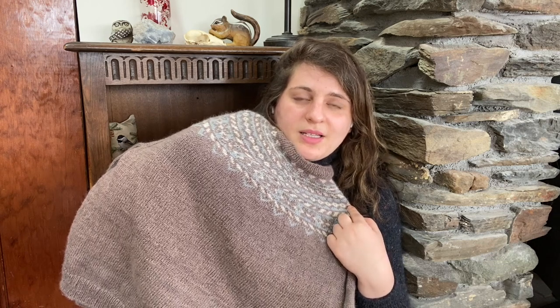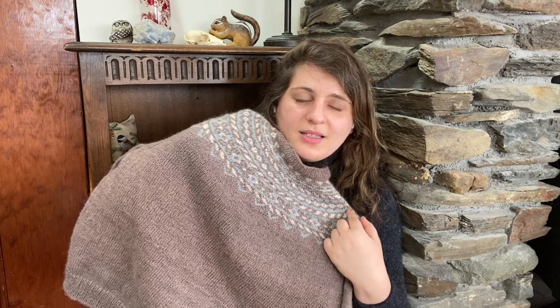This yarn is made in Maine, and I bought it when I was in Maine last summer on a trip with my family. It is made from the fleece of wild sheep who live on an island, and then there's a woman who goes and takes care of them and shears them and makes different yarns. So this one is the sport weight Tide, and I think it's specifically for colorwork.